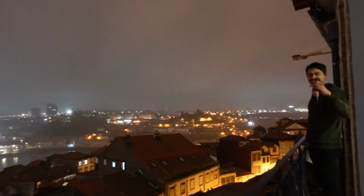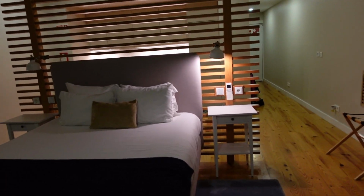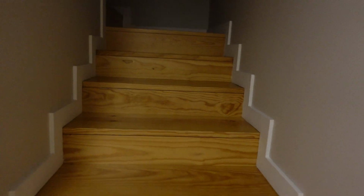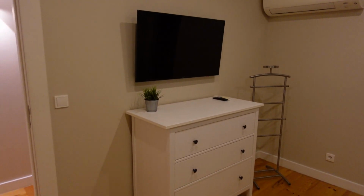Hi! I am going to make a new video tomorrow in the morning because now it's a bit foggy, it's just raining, but the view is just amazing. Now it's time to go upstairs. This is the second bedroom. It's again really beautiful. We have a TV here, and it has its own bathroom. It's a standard one.